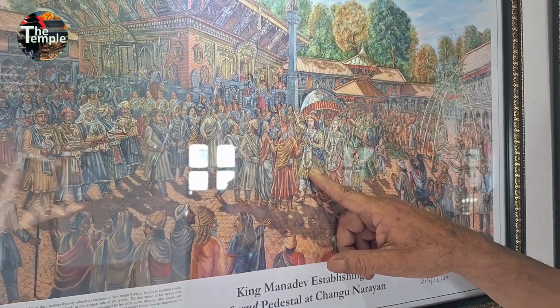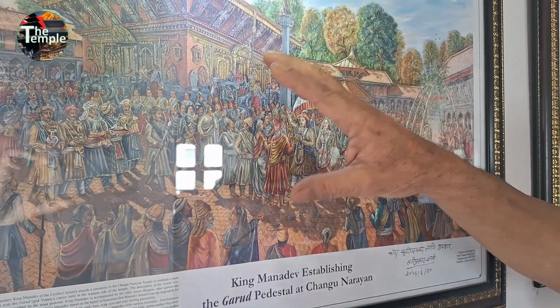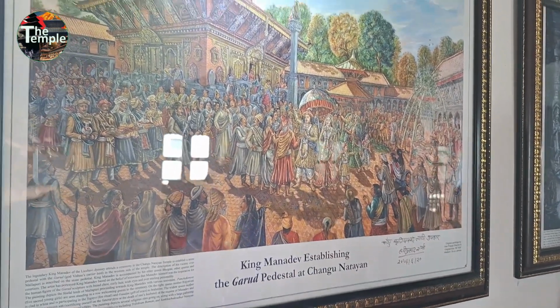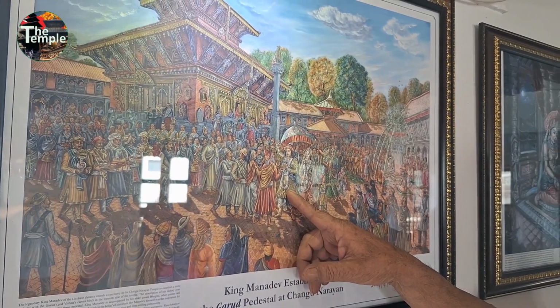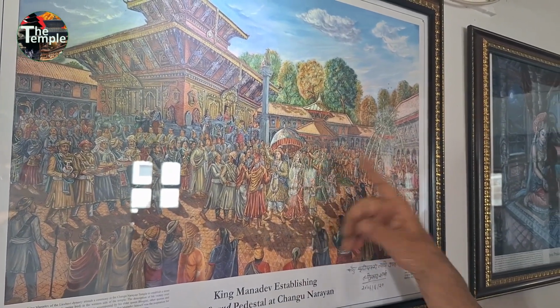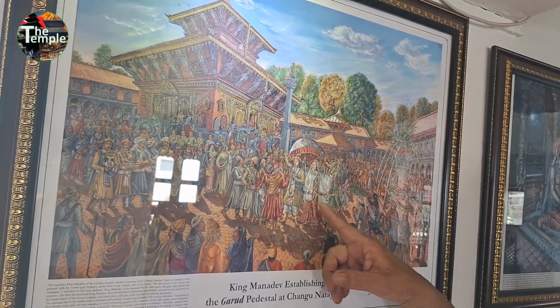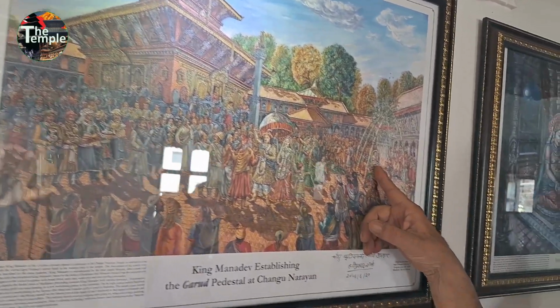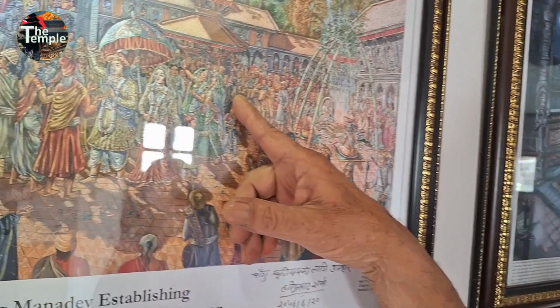A picture of the Mandir, a very religious world door, and religion in Changu Narayan Temple. Here are the four doors of the Mandir: son, daughter, mother and father, this goes where donated.